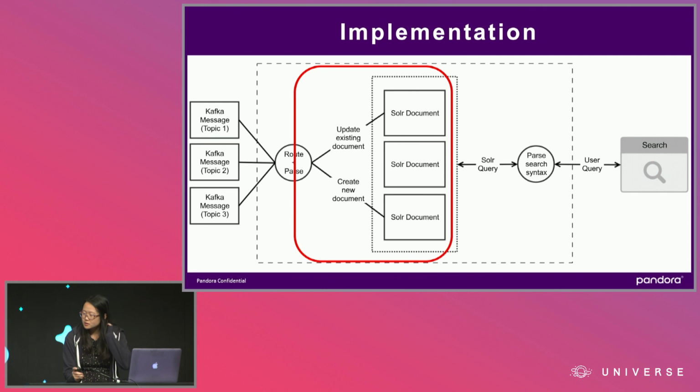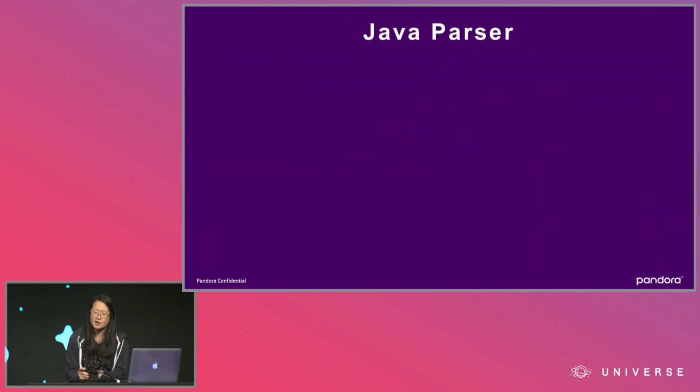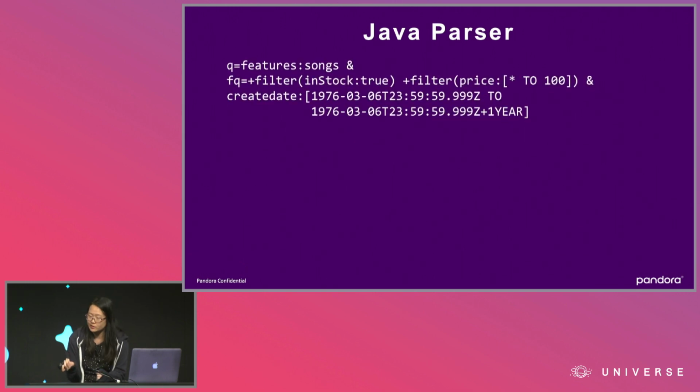And so lastly, we're going to look into the parser. The parser we haven't really matched to either Kafka or Solr. The reason for this is, let's look at an example Solr query. This is from the Solr documentation, and it's a query that's looking for objects that have a song feature that is in stock, that is 100 whatever currency or less, and was created on March 6, 1976, or up to a year after. It's a lot of words, and it's not the most readable query.